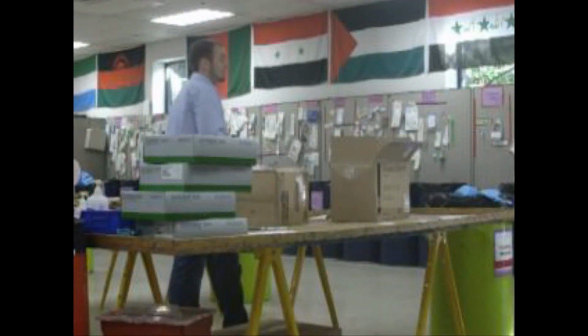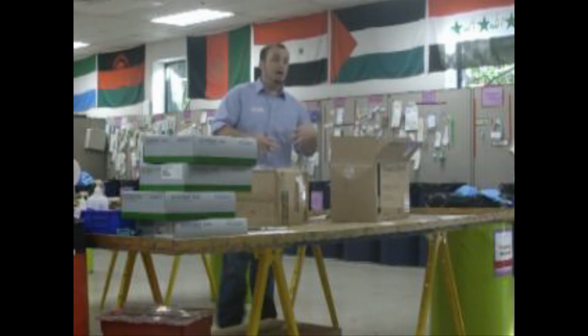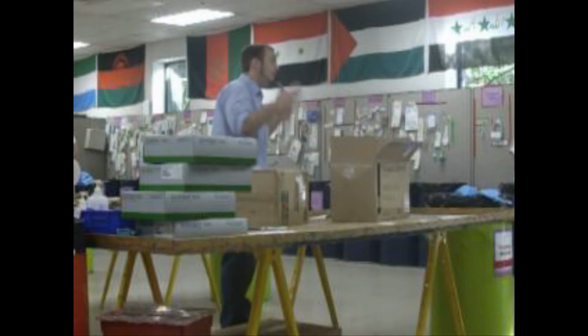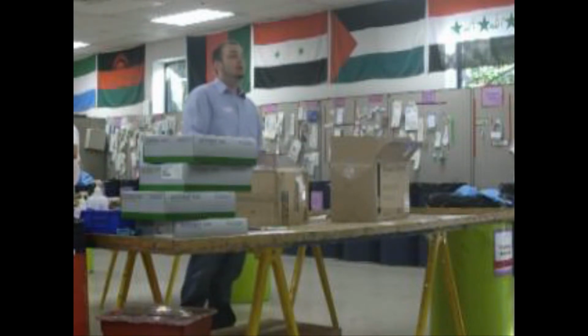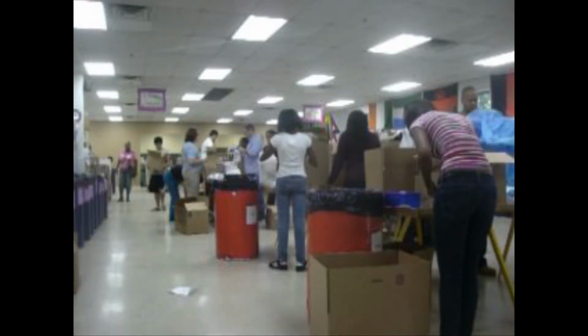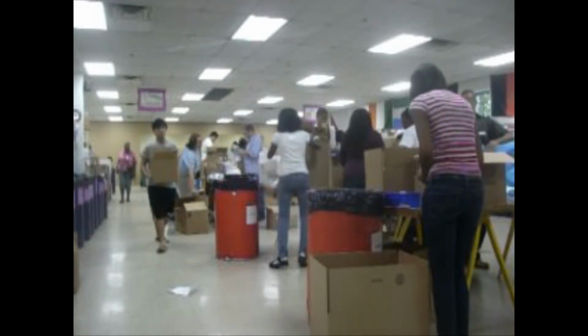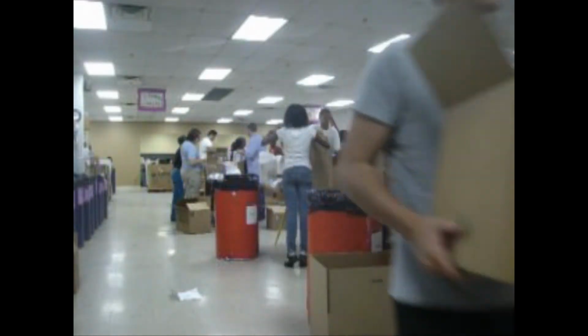MedShare employees like Paul explain what MedShare is and how supplies go from donor to recipient. Paul tells us that hospital workers place unused, surplus medical supplies into collection barrels left by MedShare. Then, a MedShare truck transports the filled barrels to the MedShare facility. There, volunteers sort the supplies into categories. Later, more volunteers sort the categorized supplies by size or type.